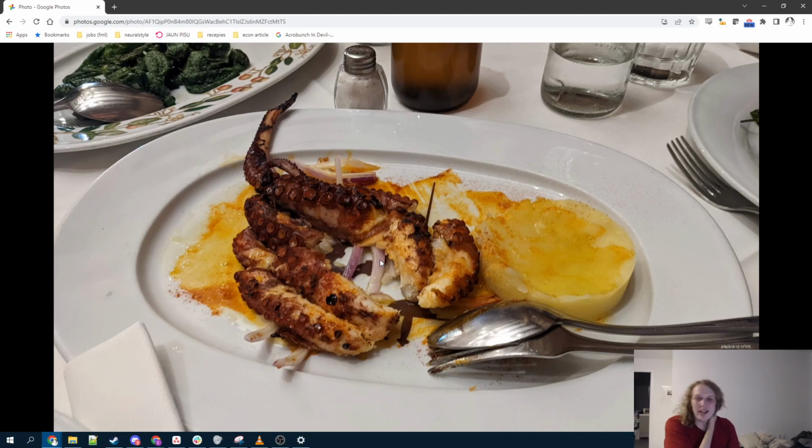And I had heard a lot about these Spanish octopus dishes. So this was something I requested. I was like, I want to try the octopus here. Is the octopus good here? Because I really want to try it. And I was just like, oh man, I was blown away.